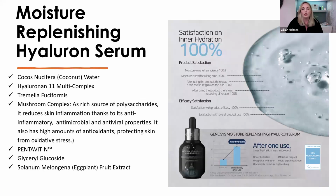The moisture replenishing hyaluron serum, also the moisture replenishing hyaluron cream. Again, this has been clinically studied, and you can have these results should you wish to see them. Please just ask. The ingredients within this product are going to help compromised skin, especially where the main signs and symptoms are that dehydrated, dry skin effect.